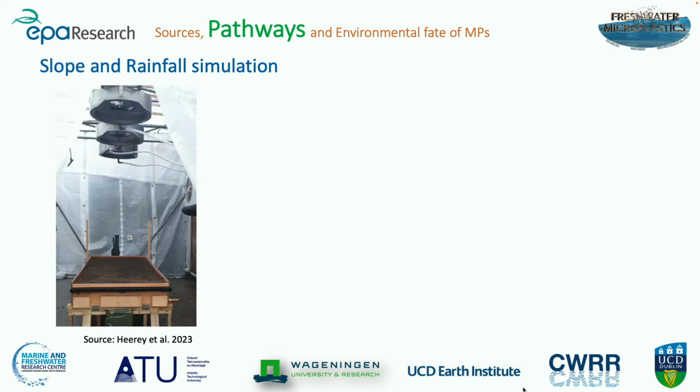Again, we got our engineers to build a bigger system with rainfall. These are essentially like 3 clouds here that we can contain the different levels of rainfall in. There's our table of bare soil, and we had different rainfall intensities, 8 millimetres and 18 millimetres, and we did see that the more intense rainfall was carrying the microplastics from the top of the table to the bottom.